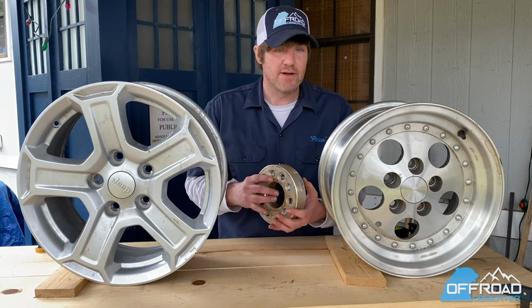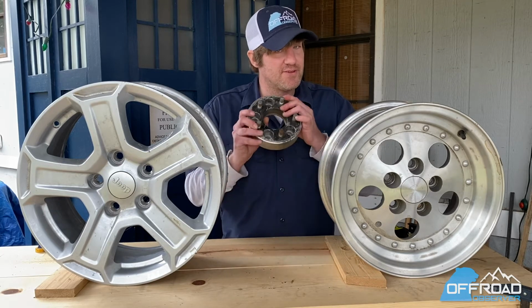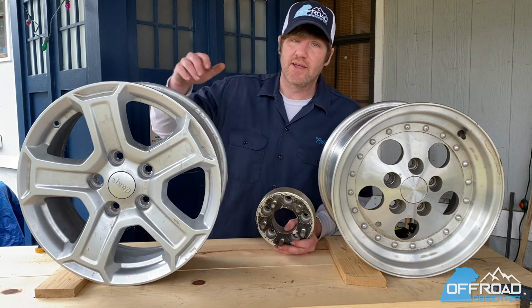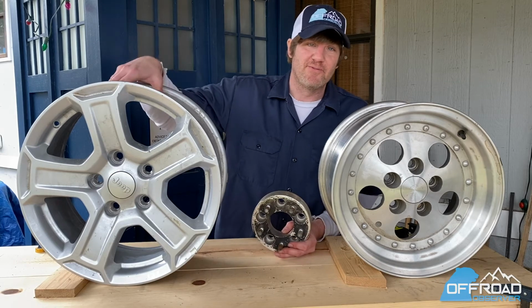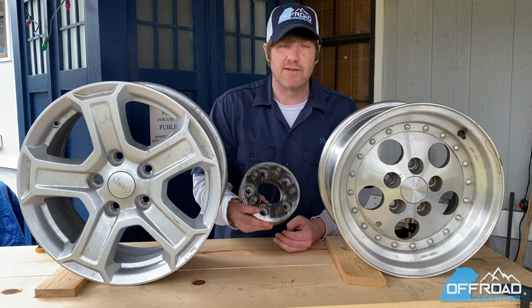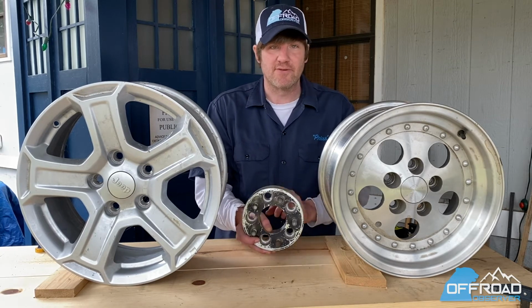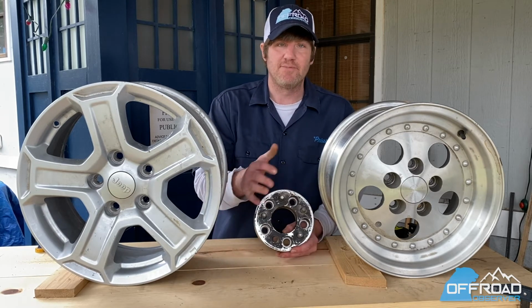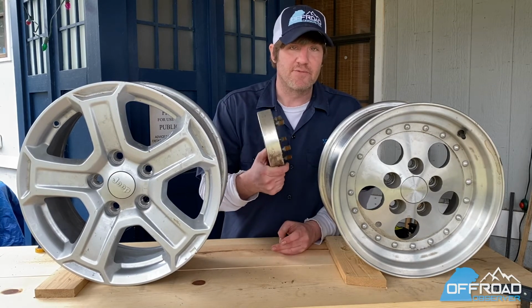This is actually one thing you can do: this 5-on-4.5 fits most TJs. On JKs and JLs, they do the 5-on-5 pattern. Now, if you like a wheel that's 5-on-5 and want to put it on a TJ, you can get an adapter that looks kind of like this, where you take the 5-on-4.5 lugs, put it on, and then these things will actually adapt to a 5-on-5 pattern. This is actually a wheel spacer.